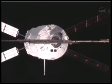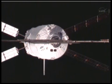It is currently at one of its final hold points as the ground teams both here in Houston and at the ATV Control Center in Toulouse, France, do a final checkout of its systems and confirm that both the ATV and the ISS are in the proper configuration and all the docking systems are on and operating and ready to support the activities coming up here in just a few short minutes.